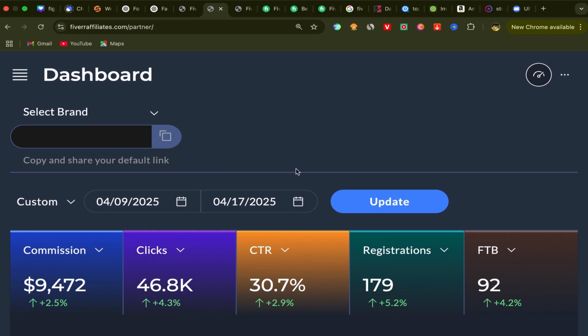After you finish, this will be your home page and you should have an account like this one with Fiverr affiliates. This will be your Fiverr affiliate account dashboard. You should see your commissions, your clicks, your CTR, people who use your affiliate link to sign up to Fiverr, and people who use your affiliate link to buy services. What you need to do next is choose good services that you will start promoting to local businesses on Google Maps.